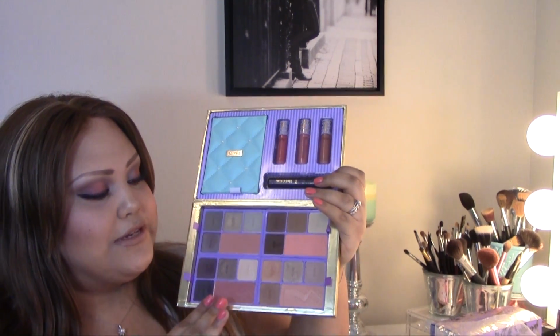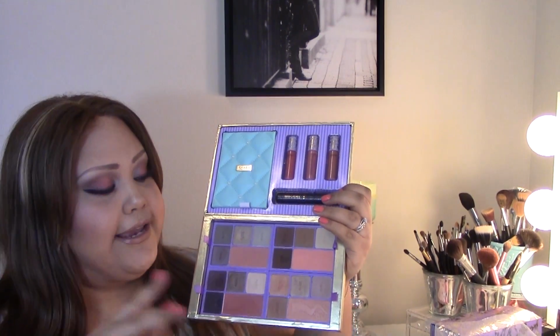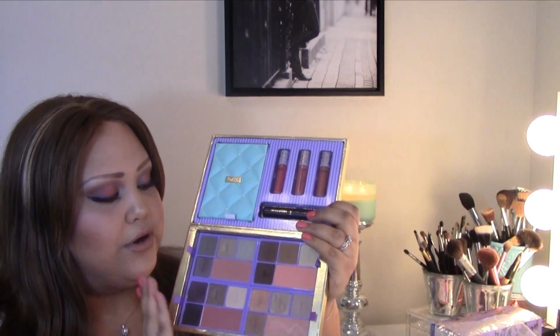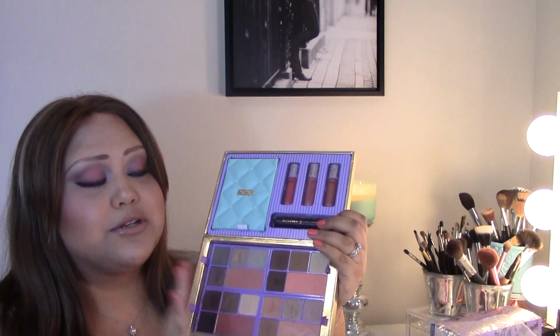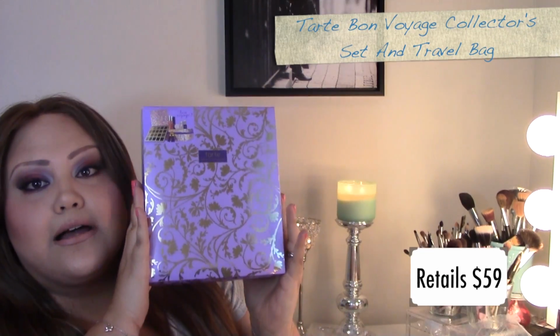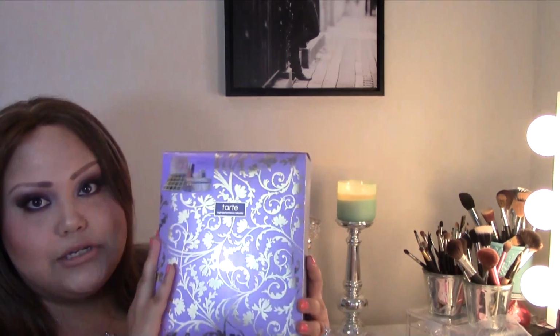So you cannot go wrong with this one either if you're thinking to give something for yourself or for somebody else. It's a great, great gift. You can't go wrong with this one. It's beautiful. And I have to say that the color payoff and the quality of the products are very good. So no regrets here. I love this one, and this was the first one that I got, and this is Ulta exclusive. Then I also got the Sephora exclusive from Tarte, and this is the Bon Voyage.